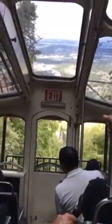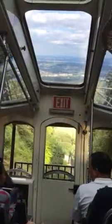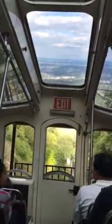The first person to ride up probably had some courage. Yeah, how does it feel? It feels a little unsettling, like we're being dragged up. You know what's interesting to me is that cable just kind of lays in the middle. You're not really sure.